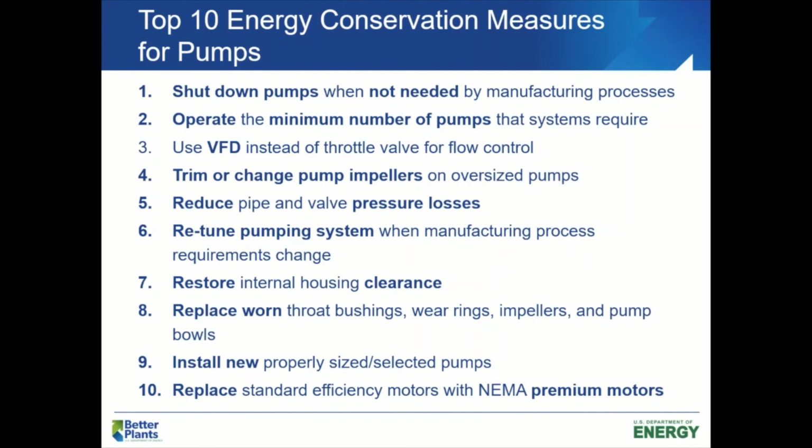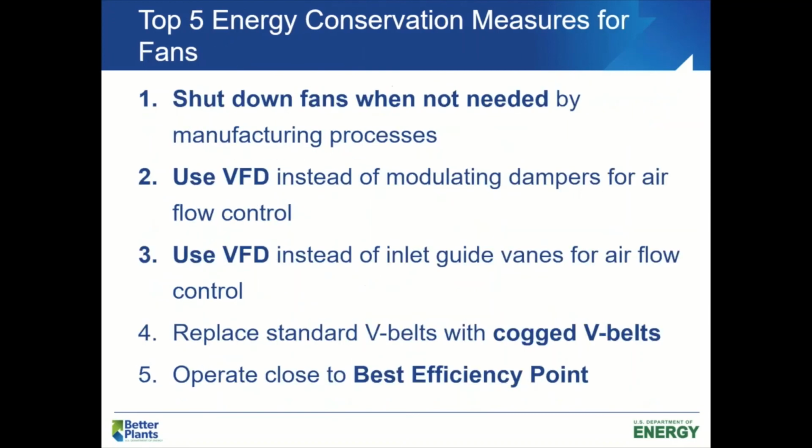And then once we get to the final couple here, these are much bigger dollar items, but installing new pumps. So maybe installing the right size or type of pump, and then possibly using more efficient motors, premium efficient motors instead of standard efficient. Okay, so these are costly items, but certainly opportunities.